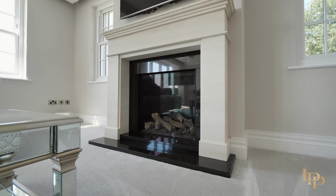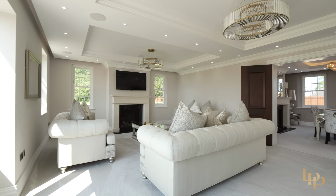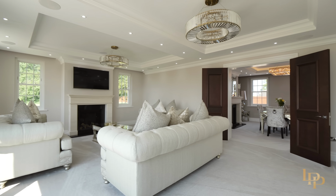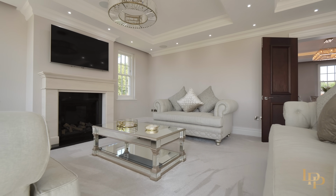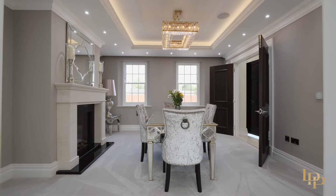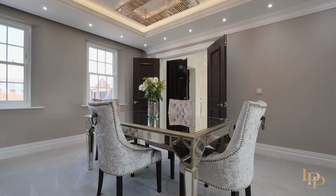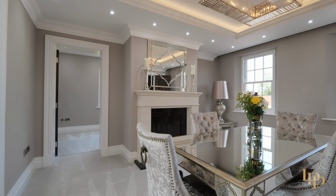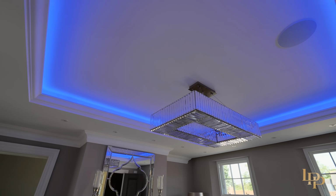You've got the feature fireplace, which works off of a remote, and I love all the cushions, the sofas, tables, and the good thing about it, like I said in the introduction, everything you see comes as part of the purchase price. You've got the double doors here that lead you out to the terrace, and then this would be a bit of a formal dining area. Set up for 4 at the moment, as it's a family of 4 currently living here, but this could easily be a 6 to 8 seater.